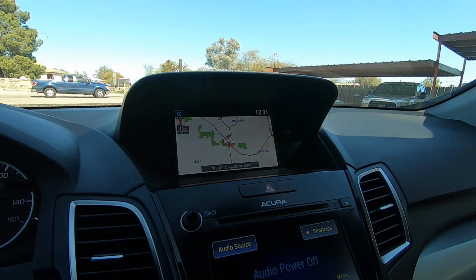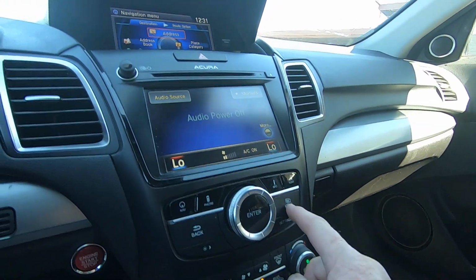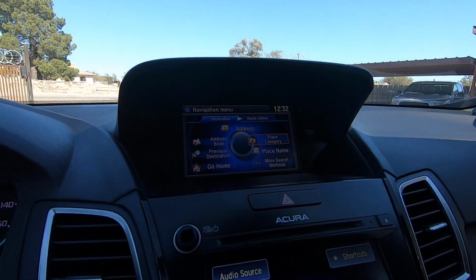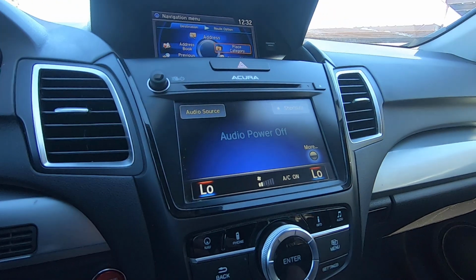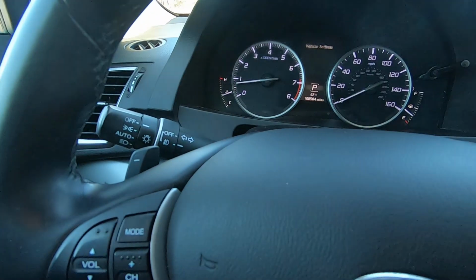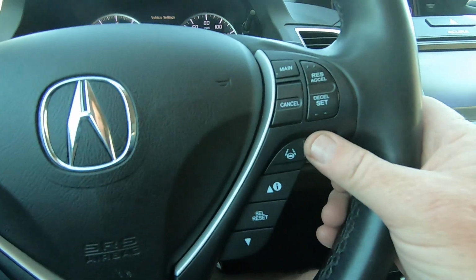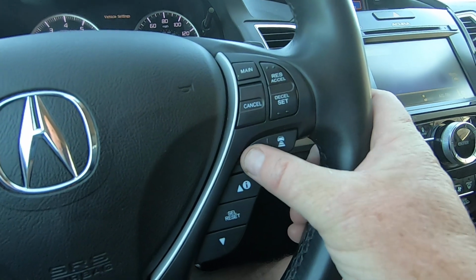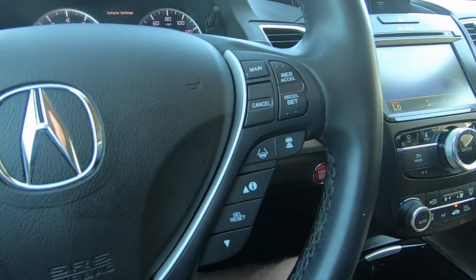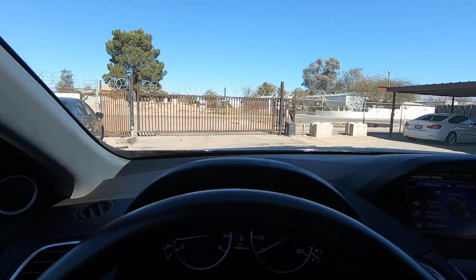You got navigation right there. Menu. Let's see. That's all that stuff. Blah, blah, blah. We all know what all that means. You got paddle shifters back here, right? And okay, so that must be the lane keeping, whatever it's called, so you don't kill yourself, I guess. All right, let's go for a ride.